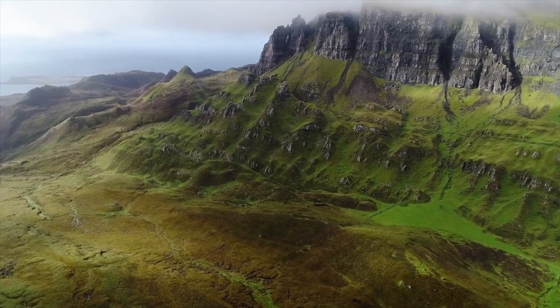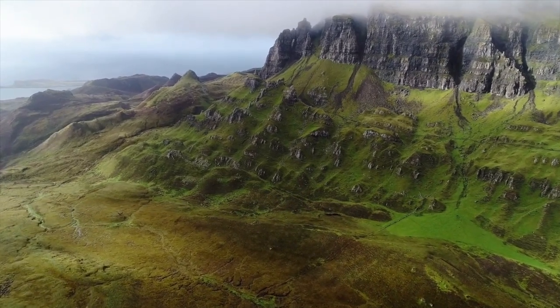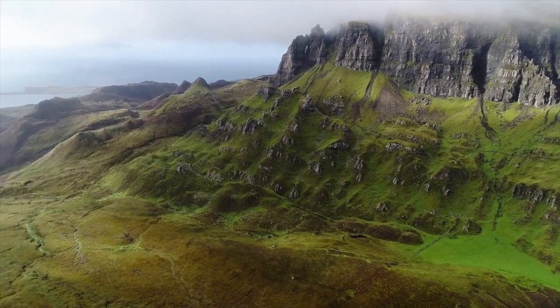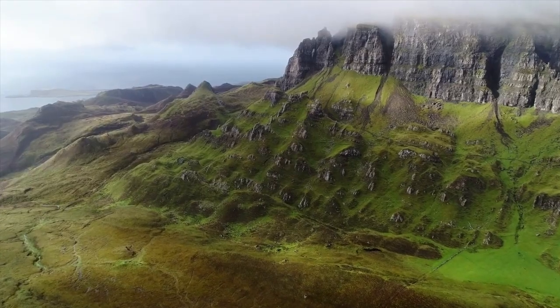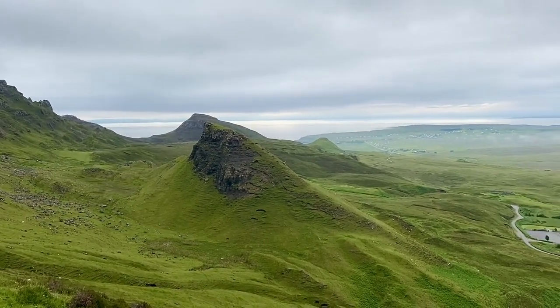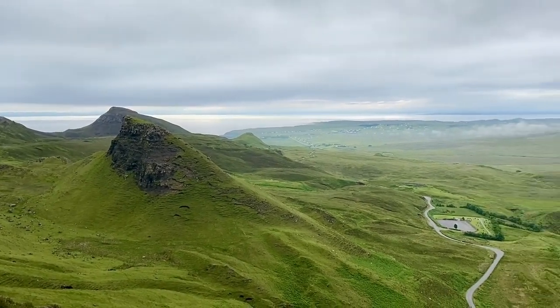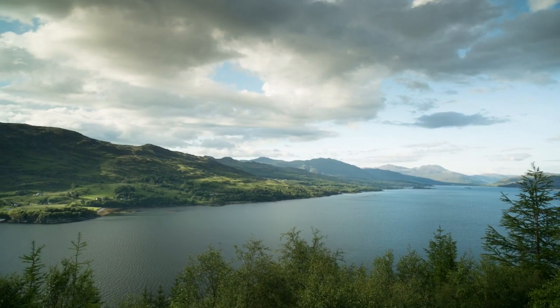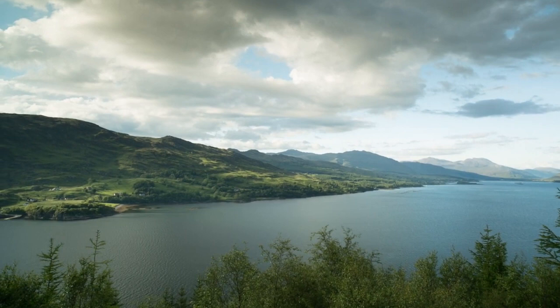As part of the Trotternish Ridge, it has been formed by a massive landslip, which has created high cliffs, hidden plateaus, and pinnacles of rock. Now the Curragh is situated in the north of Skye, and the walk is in a loop, returning you back to the same point. And it's on this list because there are even more places to see in this region.